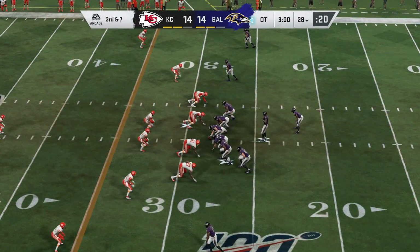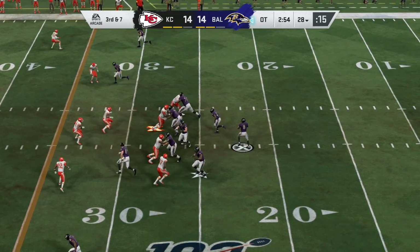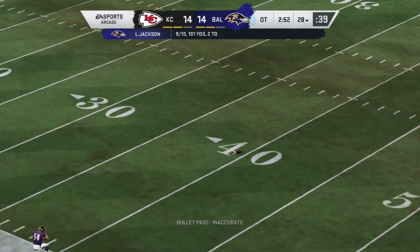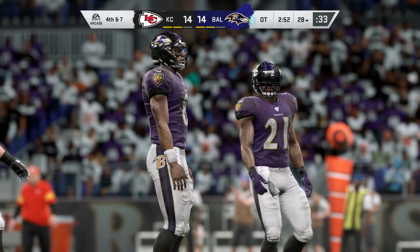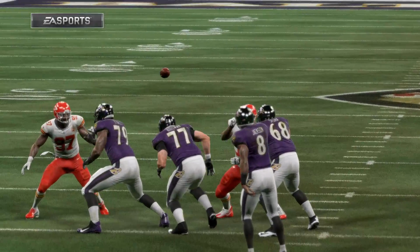What will they draw up to try to keep this opening drive of overtime moving? 3rd and 7. From the gun, it's Jackson. And the throw there going to be incomplete. The temptation to go for it probably there. Always is, especially in overtime. Got to punt it, though.